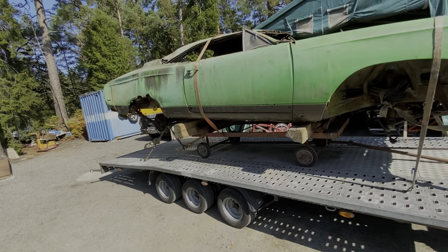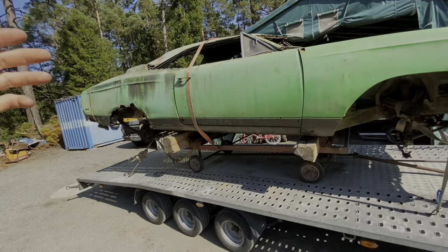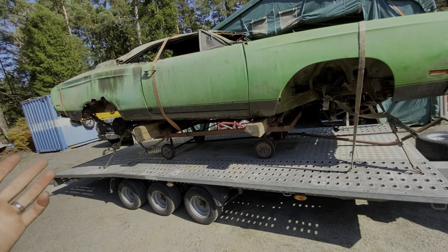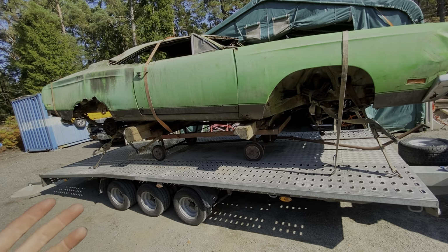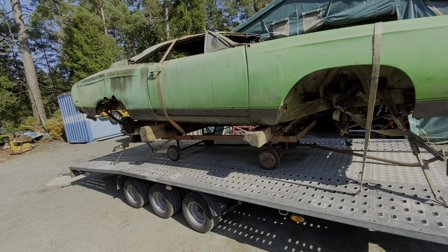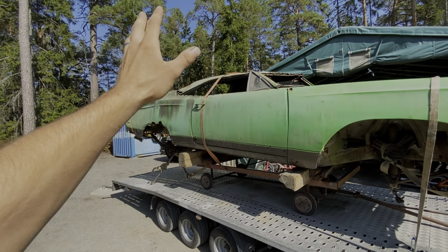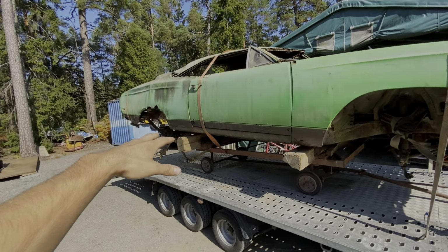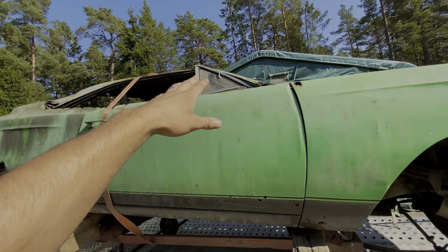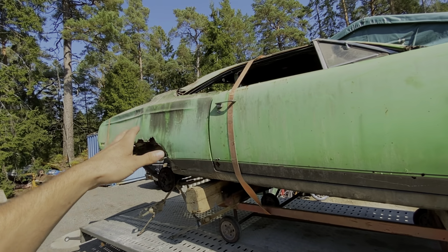But besides that, we have some obvious problems here with the roof. And the thing is, as I said, he bought this as a donor. It was never supposed to be anything for him. It was just a junk car. And after he was done with it, he moved it around. And unfortunately, he dropped it from the forklift and it fell on this side. So you can see the door is pretty good, except for the window over there. The rear quarter, that's not a big issue. But the thing is the roof.